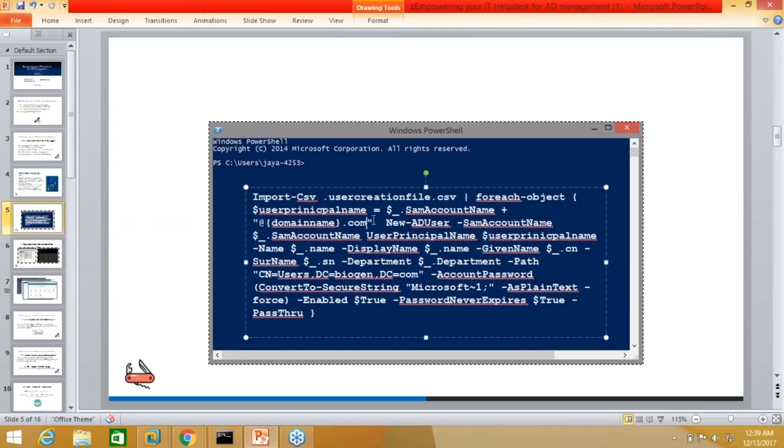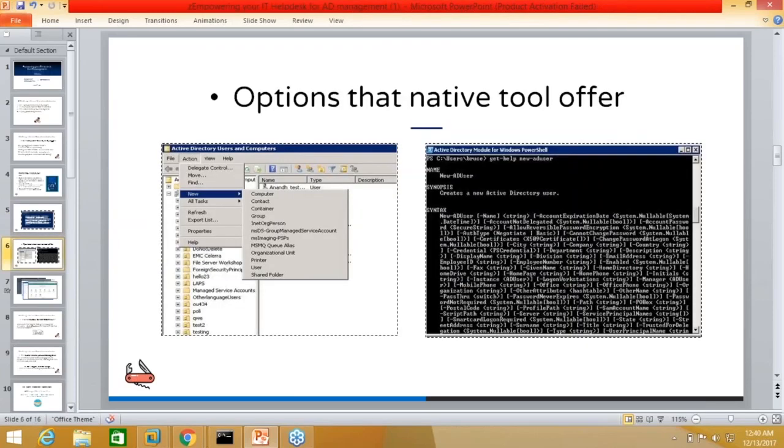Yes, no doubt it can get your job done, but what if you miss out on something that's important? What if you miss out a dollar sign? It could not get executed. So that's a problem, and you've got to be technically trained to find out what went wrong. And going further, doing it through the native way, which is your Active Directory Users and Computers console, that again is going to be a problem because you can do only one thing at a time.